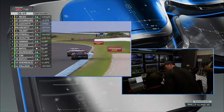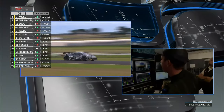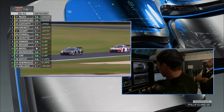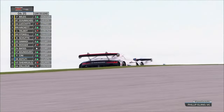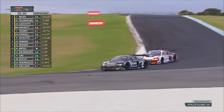Full credit to Melbourne Performance Centre, this great race team based in Melbourne's southeastern suburbs. They have been a staple of Audi Sport competition in Australia basically since GT3 racing started in this part of the world. They have been hugely successful. There's been a lot of questions over Audi's future in GT racing, but they are still flying the flag.